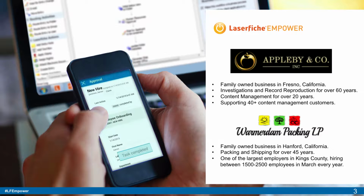All right, I'm going to talk a little bit about Warmerdam Packing and try to tie in Fast and Furious, Warmerdam Packing, and Laserfiche by talking about a specific event that occurred at Warmerdam Packing. Just to let you know, it's a family-owned and managed farming operation in Hanford, California. We oversee about 1,500 acres of cherries, nectarines, peaches, plum cherries, and kiwis.